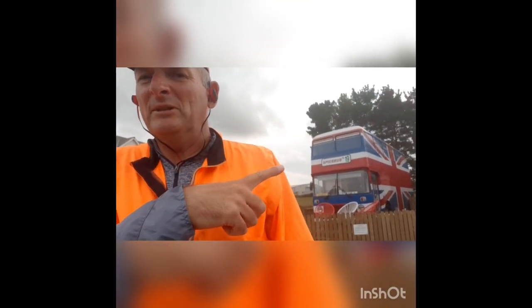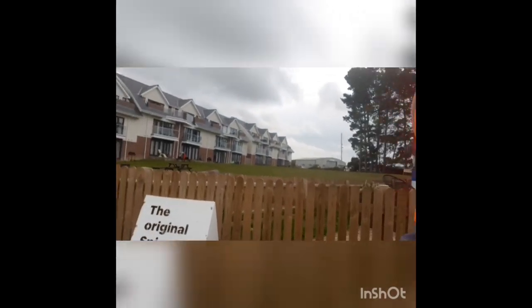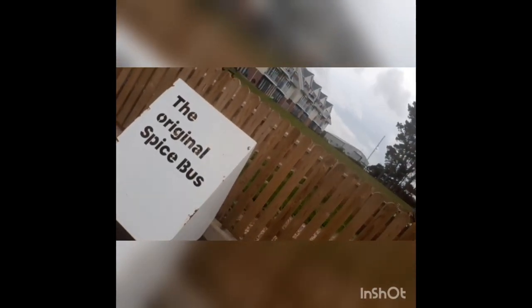Now, if you really, really want to visit the Isle of Wight, then maybe you come and see the Spice Girls bus, which according to the boards here is in fact the original. Easier said than done, going backwards, whoa.